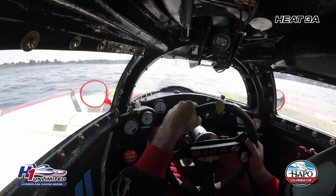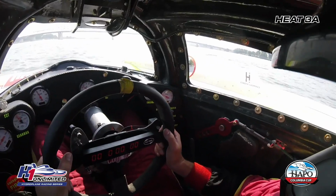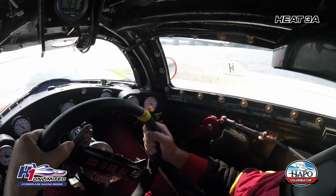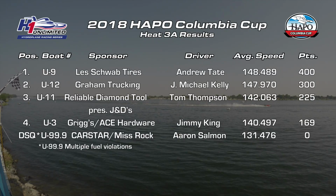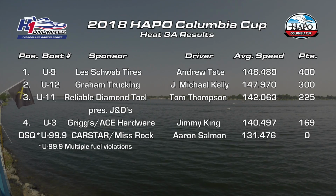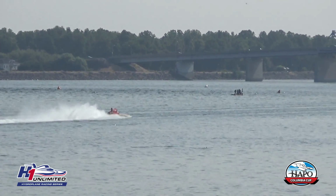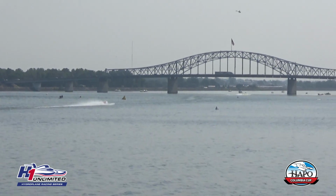Fantastic run on the outside for Andrew Tate. The straightaway speed of that Andrew Tate boat, the U9, the Les Schwab Delta Real Track. Graham Trucking, the 12, had the inside lane, but the straightaway speed of Andrew Tate was the difference. Great racing. And you can see that down here at Tire Factory turn 2 as well. JMK, except for this last turn down here where he kind of got caught in a roller, bounced up a little bit. He was gaining in on Tate during the turns, which you often do in lane 1.